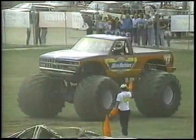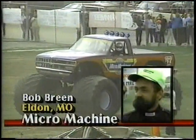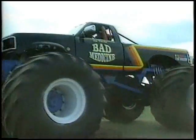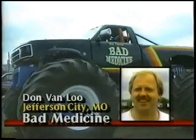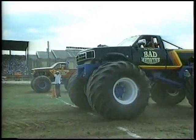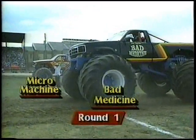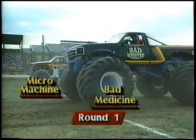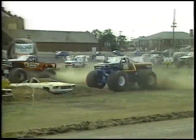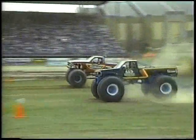Round one competition now continues with the Micro Machine. Bob Breen, the Breen Brothers racing team out of Eldon, Missouri. And he lines up against Don Van Loo, another Jefferson City, Missouri veteran in Bad Medicine. A couple of show-me state drivers here. Well, you got a Chrysler-powered vehicle in Van Loo. You got a Chevrolet-powered Micro Machine. Both of them live about 20 miles from each other. Who you draw in the first round?